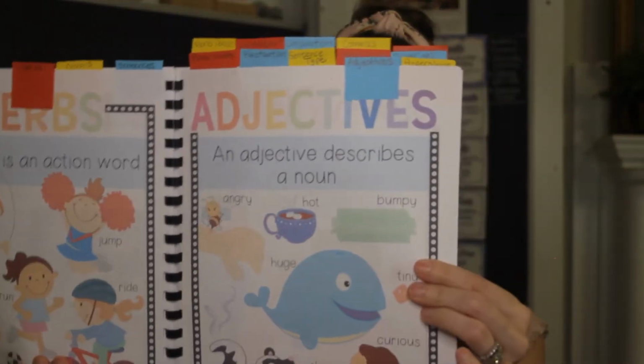Oh, it also came, we'll see all my bazillion little tabbies I made in the back. But I just love not wasting time, and I can turn right to it. So it makes it easy to review. This also makes it easy, like if we were going to go to the park or something, I already have my teaching aids in the back here without having to pack up.